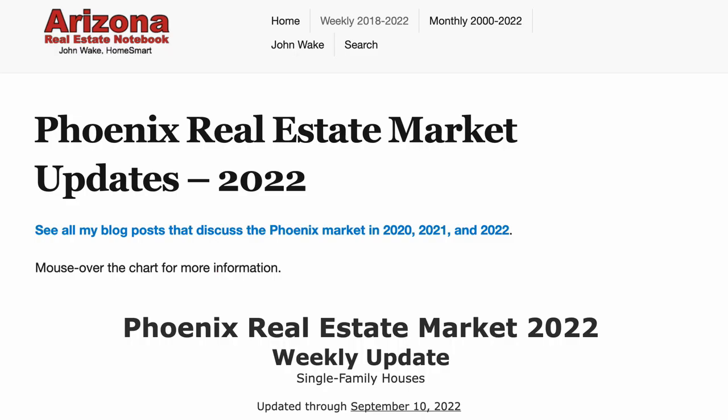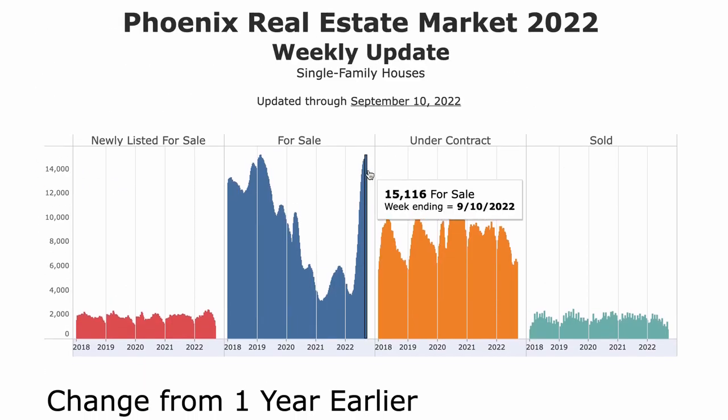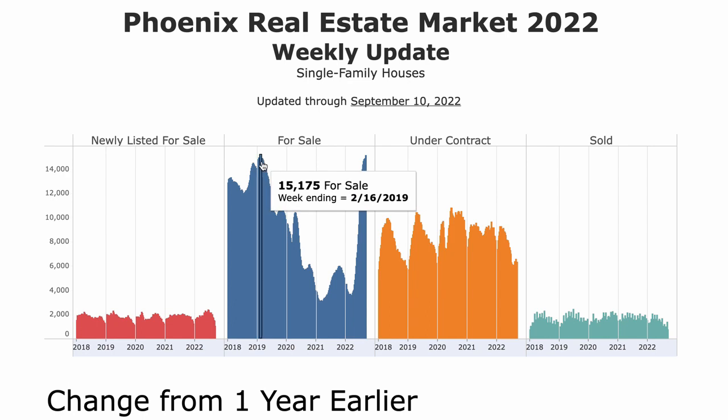Okay, and if you want to click on over to it, if you click on this, it'll take you over to the website, which has the interactive version of the maps. You just click weekly, and also there's monthly information there. You can go down, and this is the real estate, and you can see that this is now almost as high as the max it was. This is the number of homes for sale, single family. That is almost the max, pretty strong.